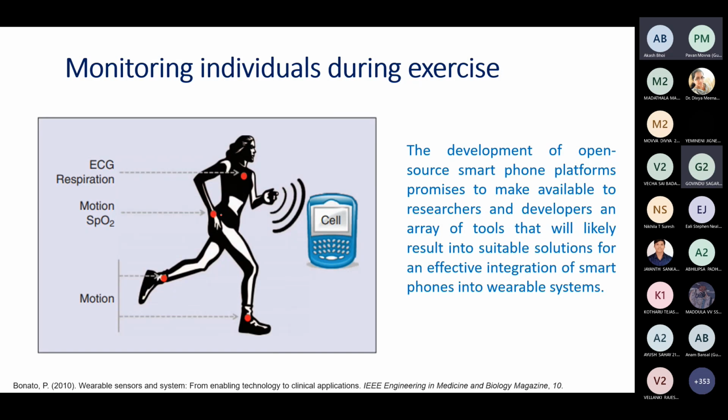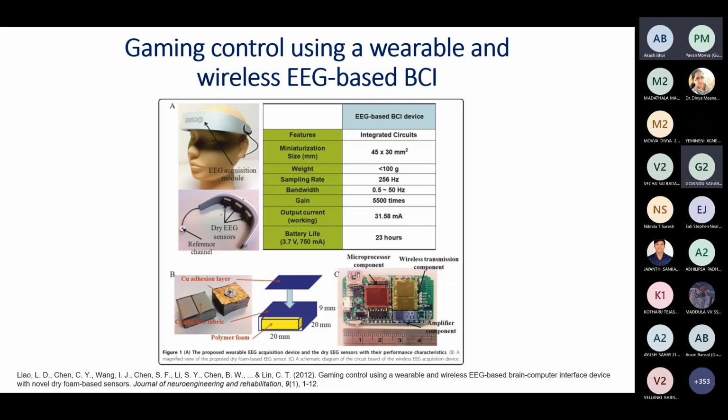So this is also another wearable technology that we are talking about. This is the headset that we have already discussed, but if we take it into a gaming console using a wearable and wireless EEG based BCI, this BCI is the integration of the computer and the brain. So here basically you can have this sort of sensor, as you can see, this EEG module, and dry sensors that are used, and there is a reference channel. There are different sorts of EEG sensors, like 16, 32 or 64 channel sensors, or with capping type, that can also be used for this brain computer interface.